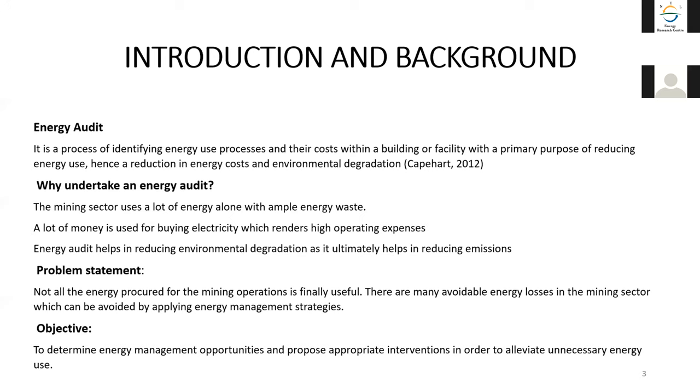And the problem statement is that at the mine, not all the energy that is purchased for the operations of the mine is finally useful. There are many avoidable energy losses in the mining sector which can be avoided by applying energy management strategies. And the objective is to propose energy management opportunities after opportunities have been found.